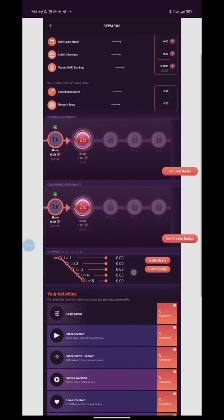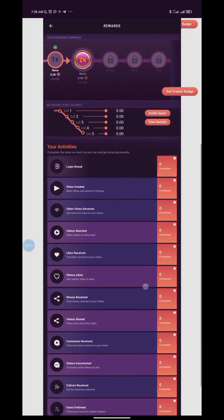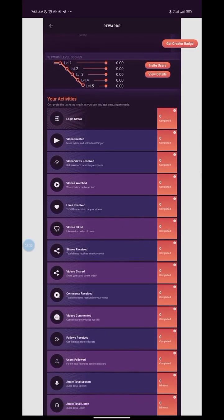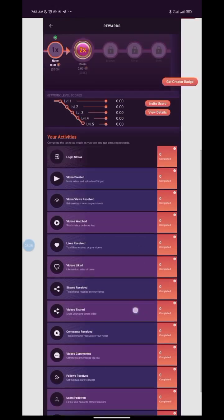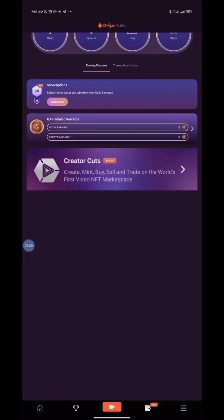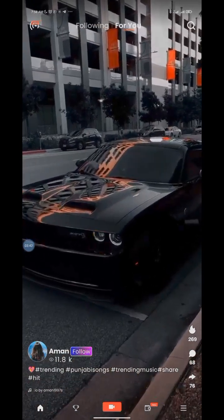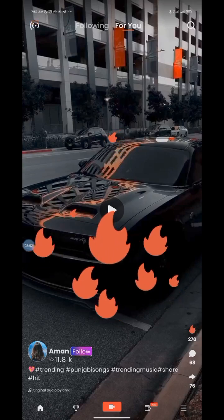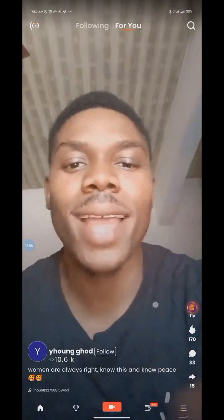You can see that in this particular part right here, you can mine Chingari. You can see all the activities you should be doing. First, video created, it is going to show up here. Login streak is going to show up here. Video watch, every other single thing, anything you do is going to show up right here. I'm going to go back right now, and you can see that this is my wallet, and it's showing $0. In this particular part, all you have to do is come back home. You have to watch the videos till the end, and after watching them to the end, you scroll, you've earned, and if you like them, you've also earned Chingari.